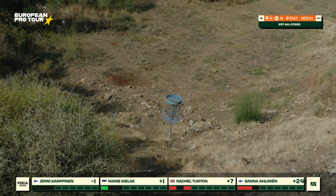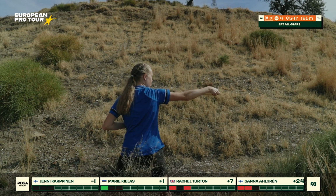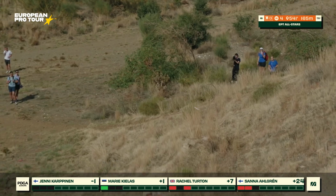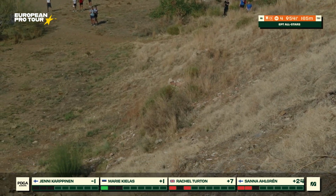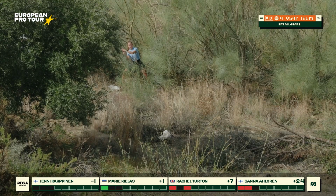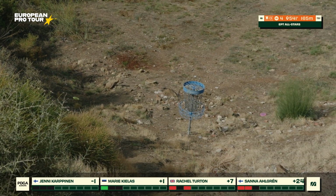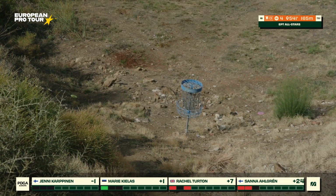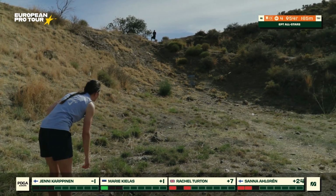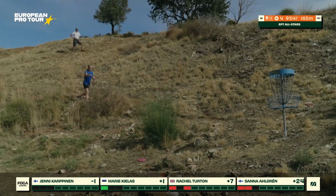Sanna here a little bit wide on the approach, but certainly manageable. She's shown some good confidence on the putting green. And Marie as well, leaving herself at an uncomfortable range, considering Jenni here exactly in quite a fortunate position. Really well done to put herself just a few meters away there, putting uphill. And Rachel so far off the drive, she's able to simply step putt to try and secure her birdie here.